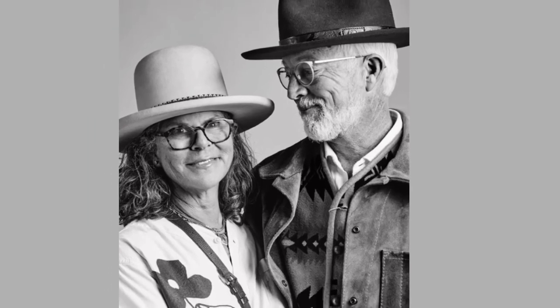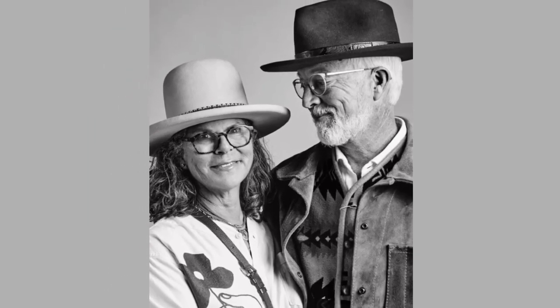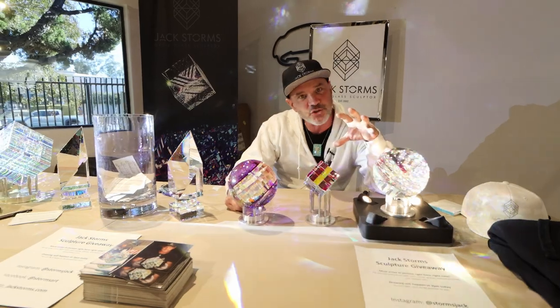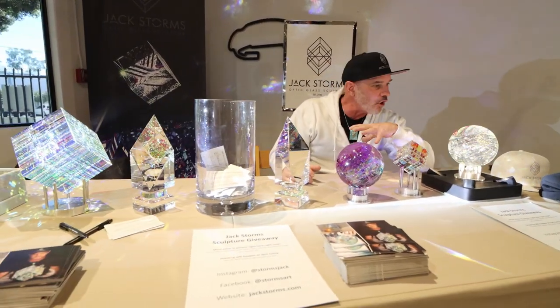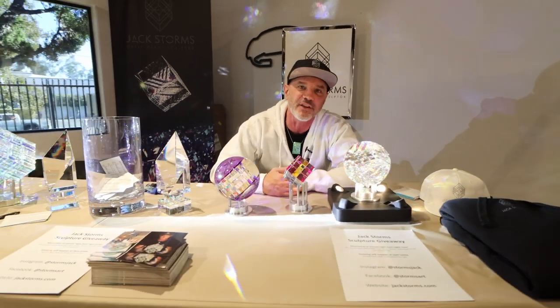Mark Adams, Mark Adams Pictures. I'm out of Cleveland and out of Portland, and I'm just shooting portraits here at the Go Campaign. Hey, how you guys doing? I'm Jack Storms, and these are my Optic Cold Work sculptures. These are all created here in my studio here in Valencia, California.